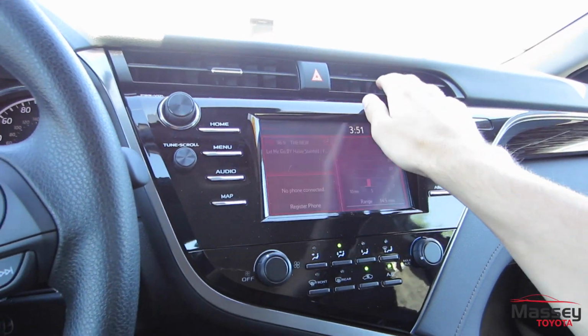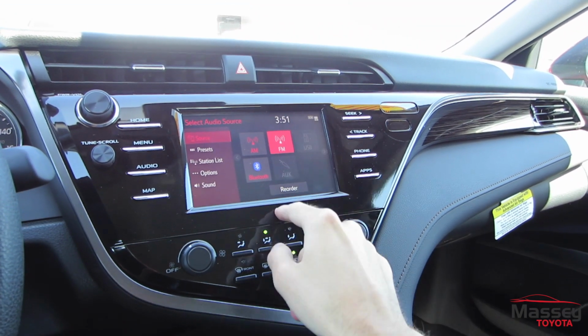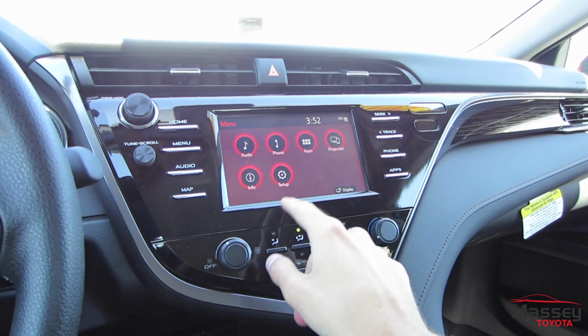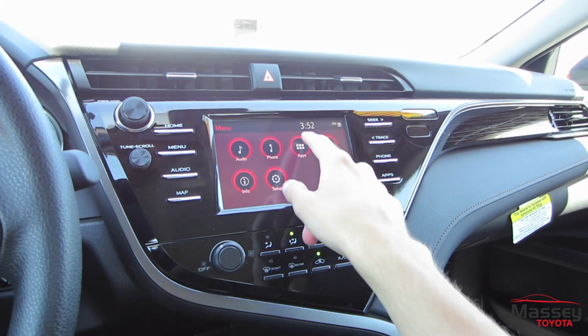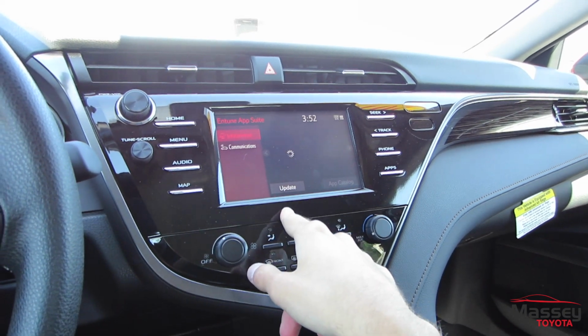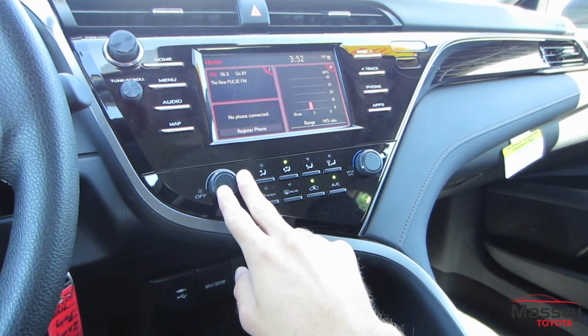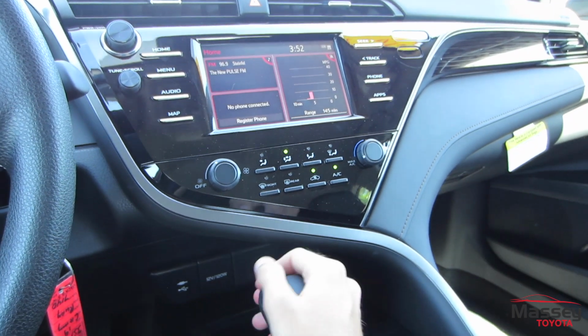Now coming to your audio system, we'll go ahead and check out the sources on this model. You do have your AM, FM, USB, Bluetooth streaming audio, and auxiliary inputs. Going back to your menu, you also do have your Apple CarPlay projection right there if you'd like to activate that. And of course your apps when you do connect up via Bluetooth. Below that, single zone manual climate control with your fan speed, temperature, recirc, AC, and your front and rear defrost.